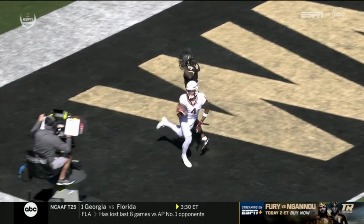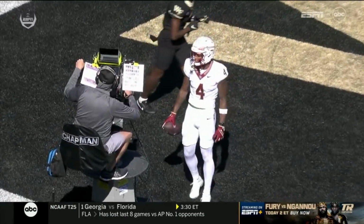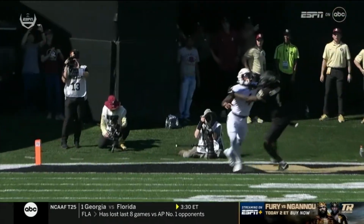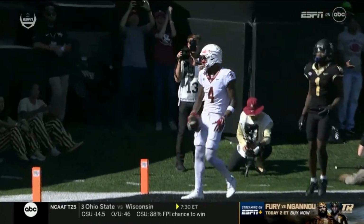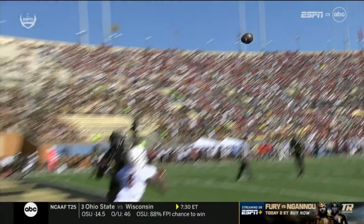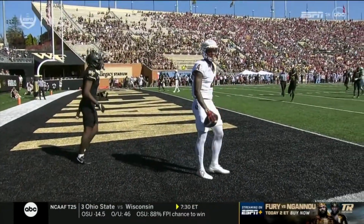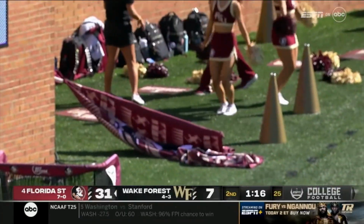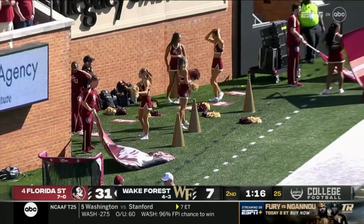Watch him attack the DB's leverage and then make the play. All you need is one hand sometimes, and look at Jordan Travis, just smooth, calm in the pocket, gives Coleman a ball that he can catch. And if you're Kalen Carson, the only thing I would say, man, is you got to get your eyes back to the ball. You're in great coverage, but Keon Coleman, that's why he plays wideout. He knows how to track a football.